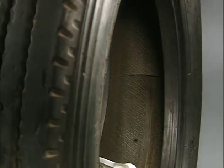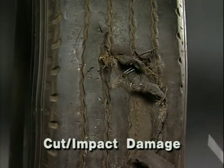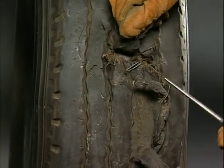Nevertheless, it's not usable or repairable and must be scrapped. That's another reason why you want to thoroughly inspect both the inside and outside of every tire. Even though the inside split runs all the way across the belt area, the tread damage may be quite localized.